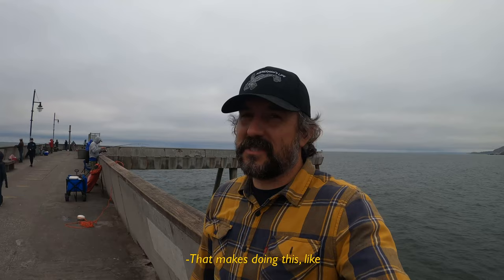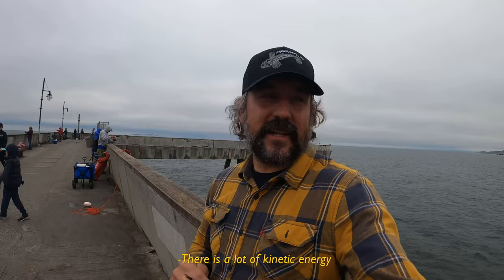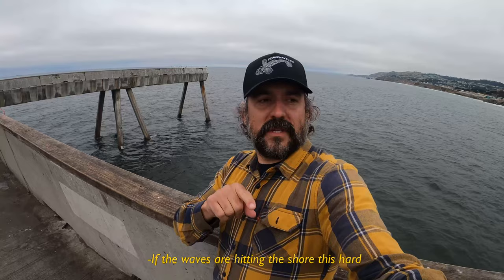I think the conditions are pretty good. There is a lot of kinetic energy moving waves pretty hard against the shore. If the waves are hitting the shore this hard, it means there is a lot of energy moving on the bottom. So who knows what's going on downstairs.